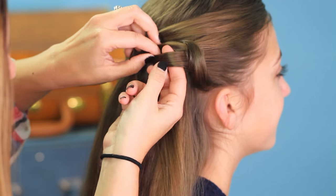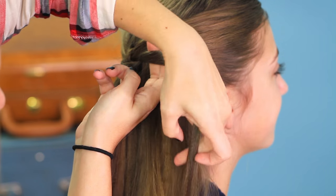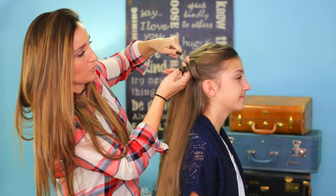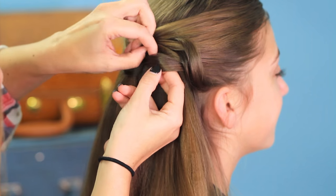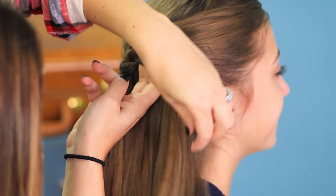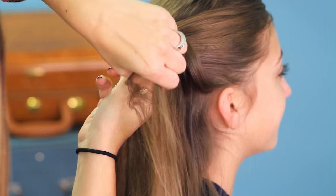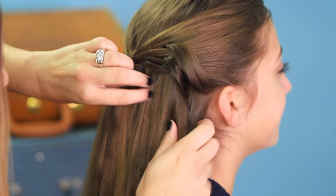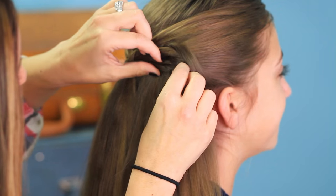Now I'm gonna do the same thing again, but I'm not gonna go up quite as far the second time. So my fingers are gonna be less far up. Grab another little piece of hair and pull it through. And I'm gonna do it one more time and again move down just a little bit and then grab another piece of hair and flip it up and over and through like this.